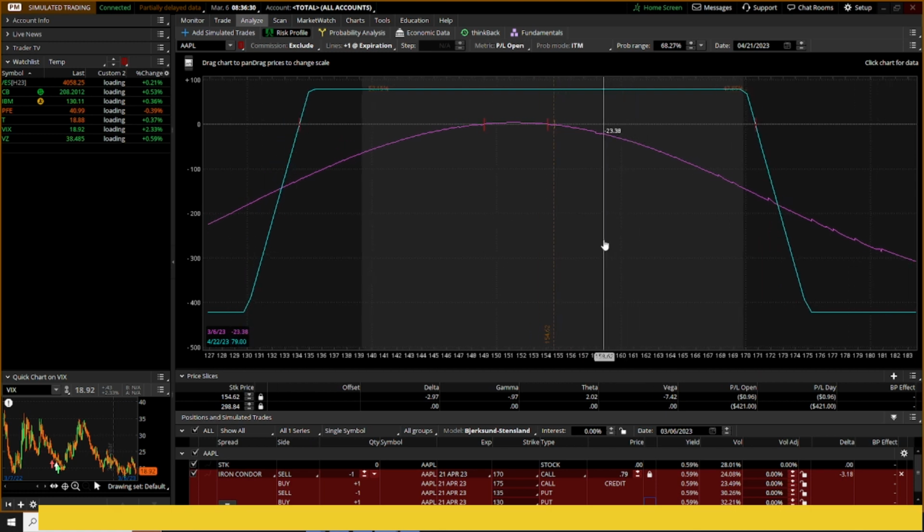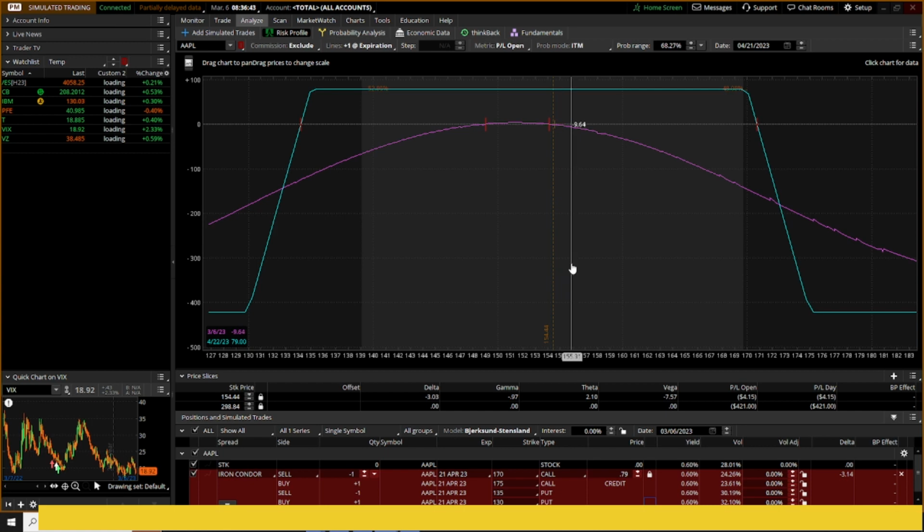They're a little harder to manage than strangles. Not quite a high profit percentage in my opinion. As I said, I rarely trade Iron Condors anymore. I used to. It was one of my go-to trades. Because I have a larger account, I just prefer the strangles now. But if you're just starting out and you have a smaller account, Iron Condor is going to be a good way to build your account and learn about trading.